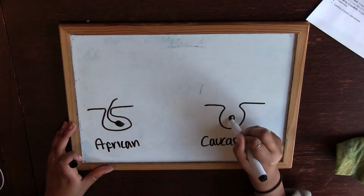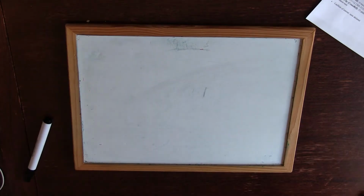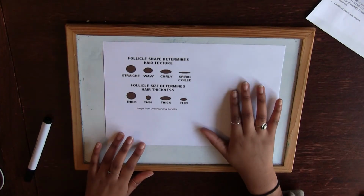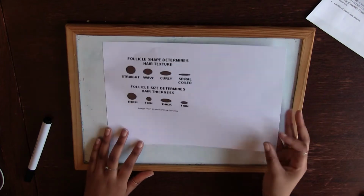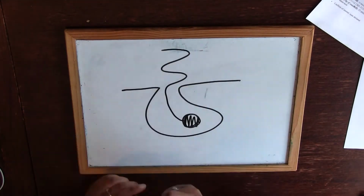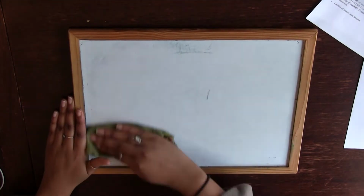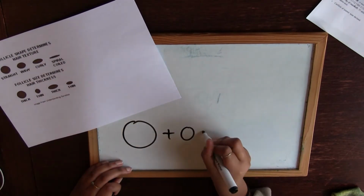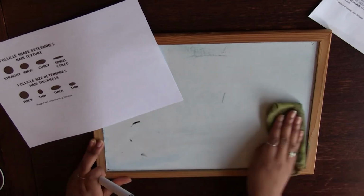However, there were also other factors, such as the follicle shape and follicle size. The follicle shape determines hair texture, whether it being straight, wavy, curly, or spirally coiled, whereas the follicle size determines hair thickness. A follicle is the hair that has not yet left the epidermis, so hair that is underneath the skin. So they discovered that if the follicle shape was large and circular and the follicle size was small and circular, then the hair would be straight and thin.